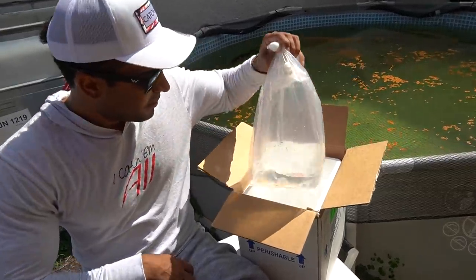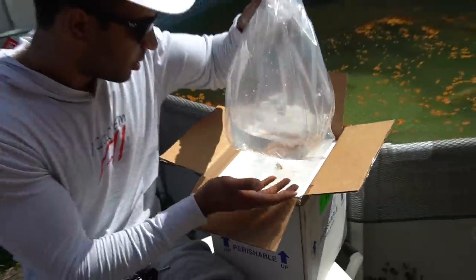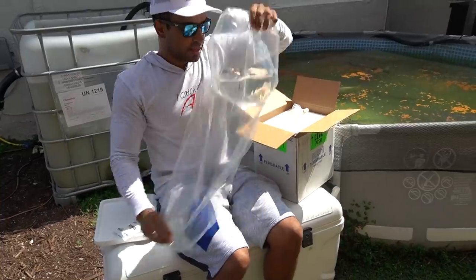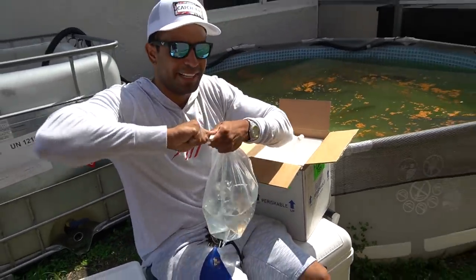Oh my God. Look at the coloration. Can the camera even pick this up? I got the whole thing, dude. Oh my God. That's nice and, is that pink? They're literally pink. These are red tails. These are red tail catfish. Hold on, I gotta take them out of here. These are some of the most beautiful fish I've ever seen. Oh my God.